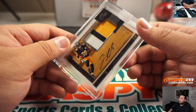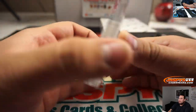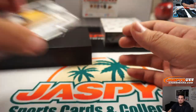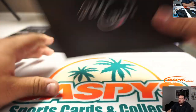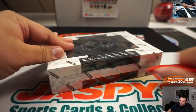And we got a 3 color patch. That's Jalen Samuels, 59 out of 199. Steelers. It's going to John. All right, guys, last box. I'm sure Nick will post up the second half.